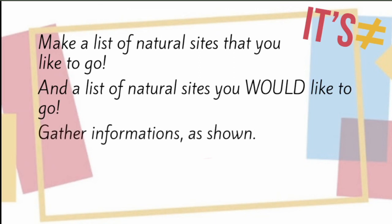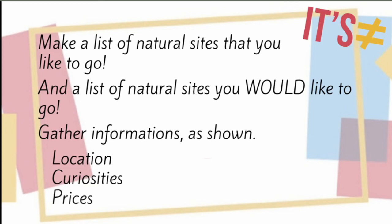And gather some information about it, like I showed. So you can put, for example, the location. Oh, the Amazon forest, northern region of Brazil. I don't know which region of the other countries that also have the Amazon forest. Curiosities about the place. I never did research about the Amazon forest, but I don't know. Are there any curiosities about it? If there are, put it on your list. Okay? And the prices. If the place that you picked has a price to pay, so you can actually go there and see it and explore it, put the price below.